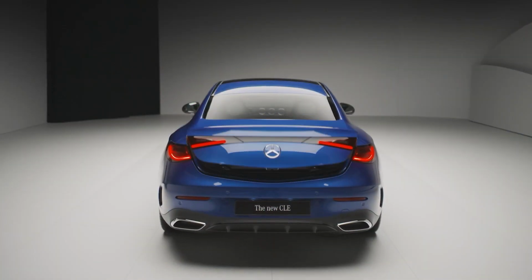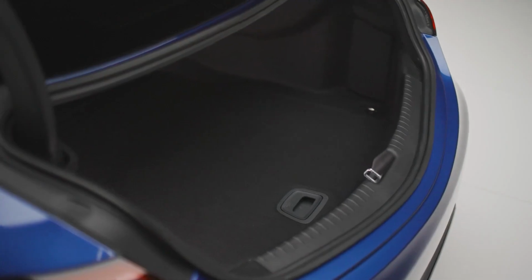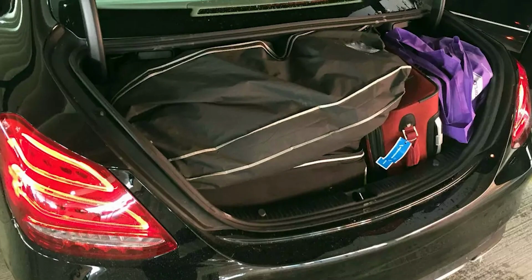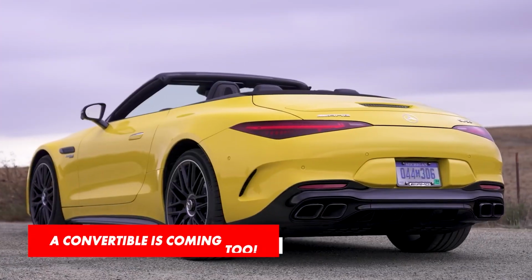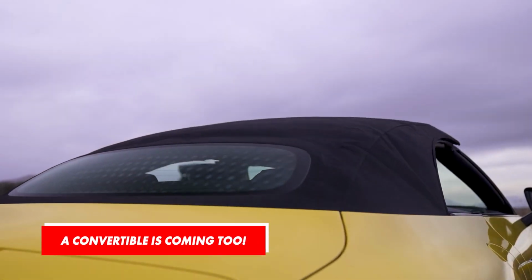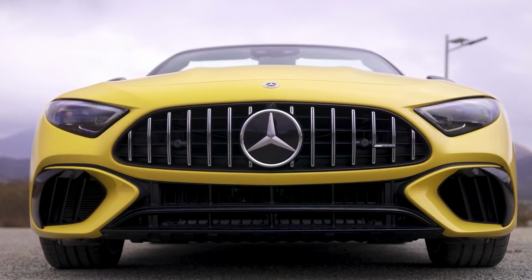The cargo area will also be pretty generous with space. The officials claim 14.5 cubic feet, which is 2.1 cubes more cargo space compared to the C-Class coupe, and is pretty much on par with the E-Class coupe. Both C and E-Class were also available as convertibles, so it would be a bit of a disappointment not to see the CLE in an open-top version.